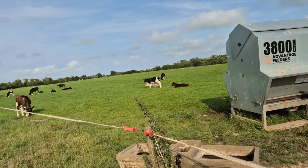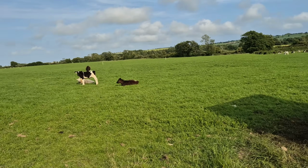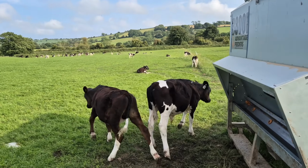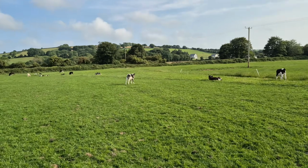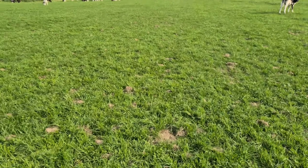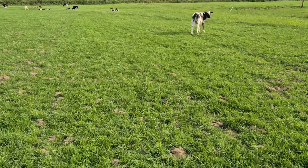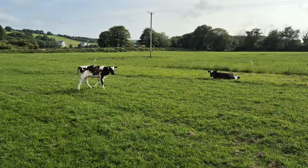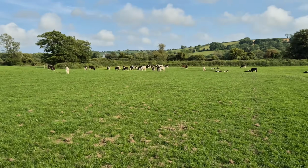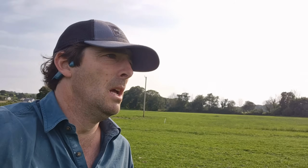I'll give you a quick run through of what I'm going to do in terms of wormers. So we won't graze this too tight now. This is a little bit of a light cover down here, and they nearly had that grazed down tight enough already. So we'll just nip it off, and we'll probably be back in here in 2 weeks again, I'd imagine, because this will hop out of the ground.